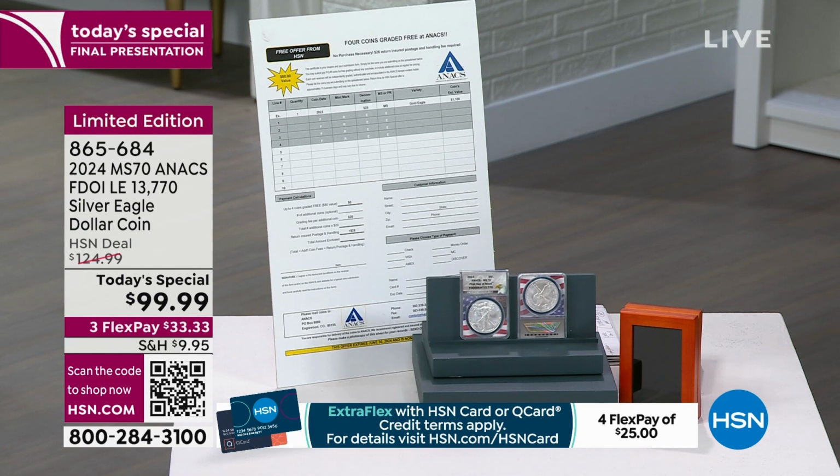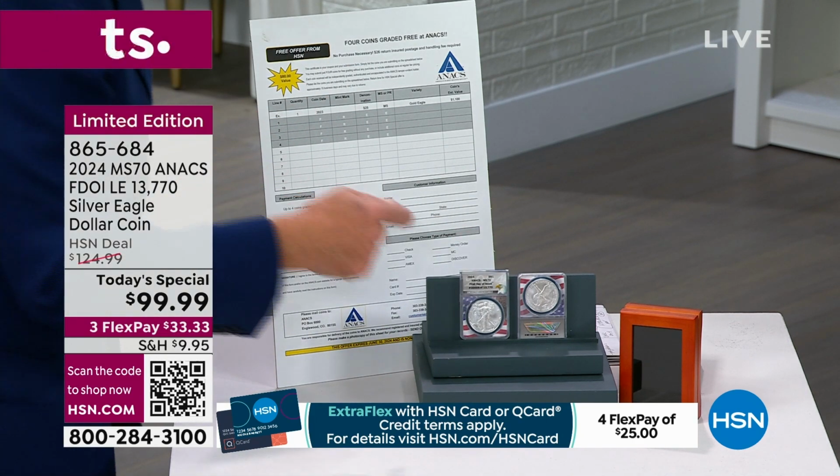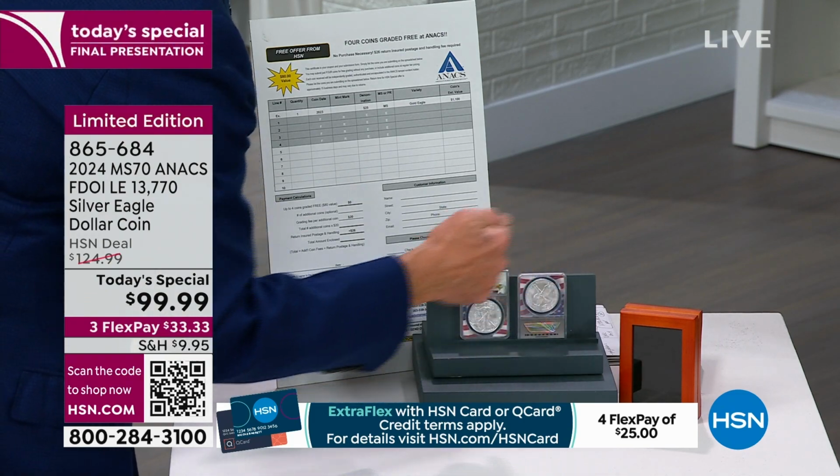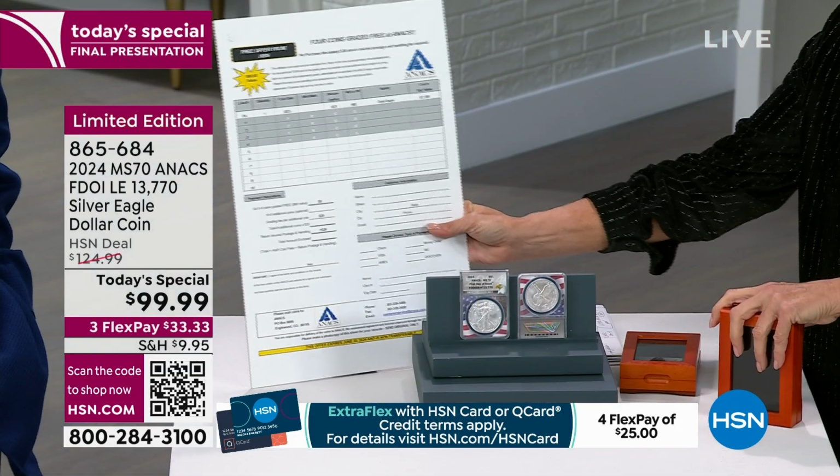So for the first time in years and years, the bonuses are more than the price of the TS. Which is amazing. This stands on its own. Yeah, at $99.99 on its own, without any of these extra goodies, is phenomenal.